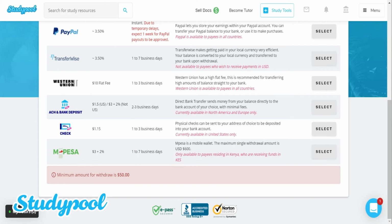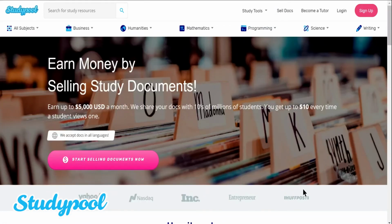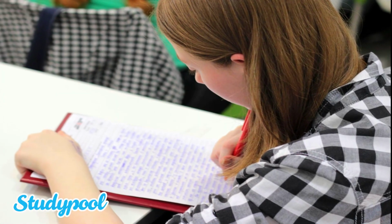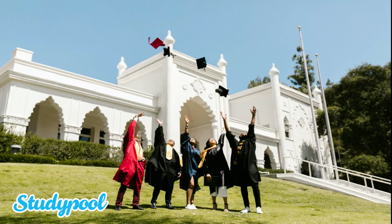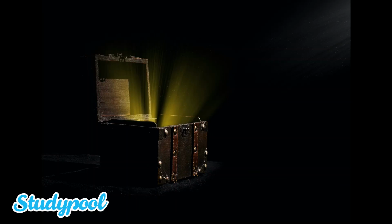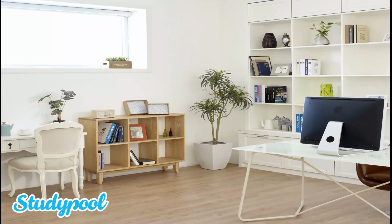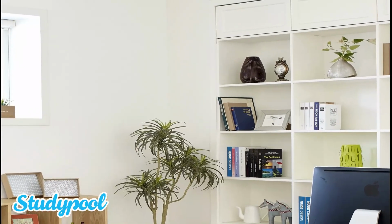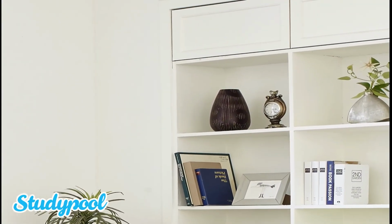It's that simple. Now that we have gone over everything, like what Studypool is, this is a passive income opportunity for those who are willing to put in the time and effort. Notes from your old school work, in particular those who have just graduated from college. I'm sure you still have your study notes, and for mommies who have access to them and saved them, of course, or if you have hidden them under a chest in your attic or in the highest cupboard of your room, just get them down and take a picture of it or upload it to studypool.com and start earning.